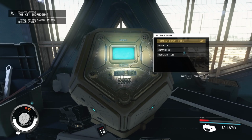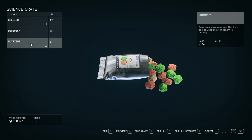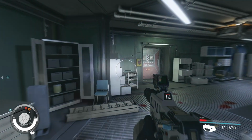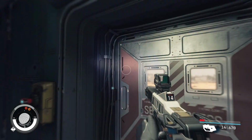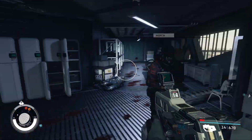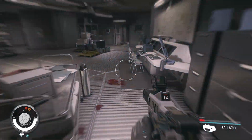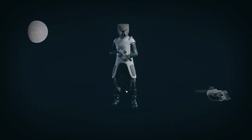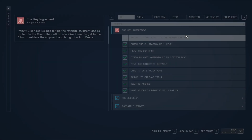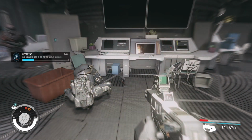Titanium combat knife. Why is it a melee weapon? I don't need it. Oh, seems I can get out without going back through the mine. Good to know. Let's see. Anything else I can take? And what's our objective now? Travel to the clinic in the Narian system. Okay. Need to restore our health.